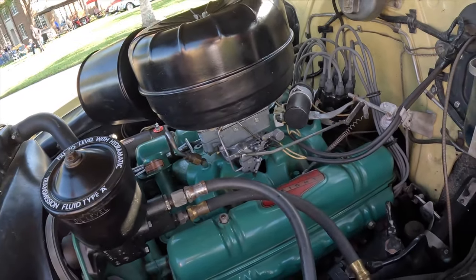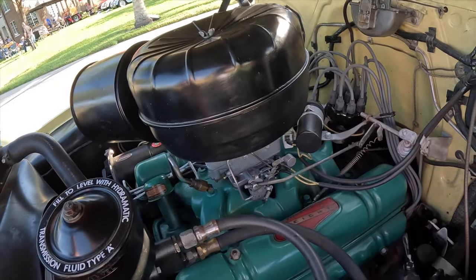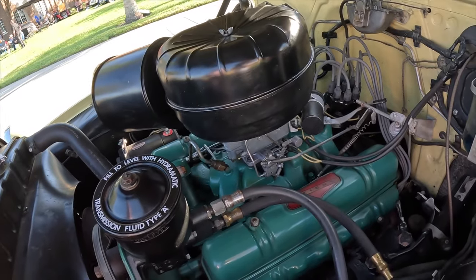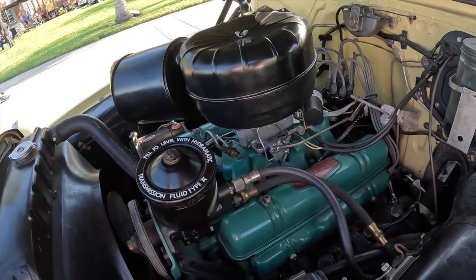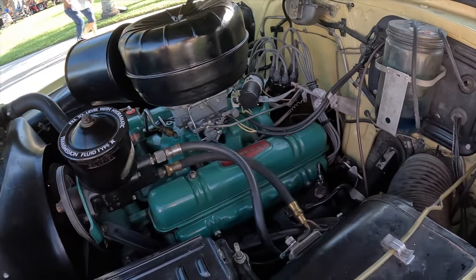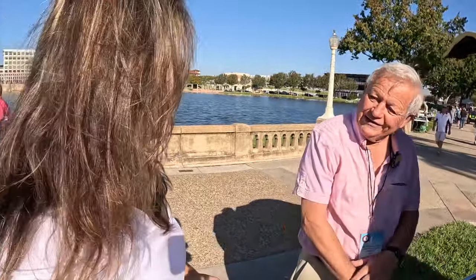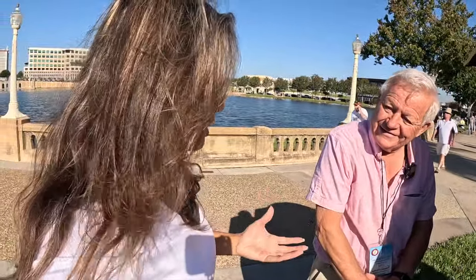Okay, so talk to me. This engine is a V8 engine? Yes. It's called a Nailhead. Very famous. First one. Wow. The windows, the top, everything runs off hydraulic. Okay. You think it's electric, but it's hydraulic. For 1953, that was really ahead of its time.